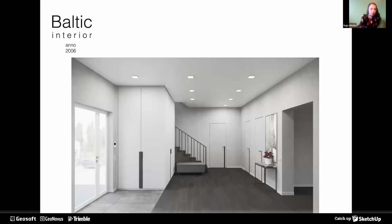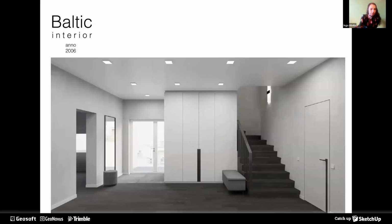The same house, interior, it's the first floor. And I want to mention that SketchUp allows doing minimalistic interiors. I mainly work with minimalistic and modern interiors, and not so much with classical. I do classics, but not as often. Maybe I personally prefer the modern styles. So this is quite a minimal interior. You can see it also rendered with V-Ray.